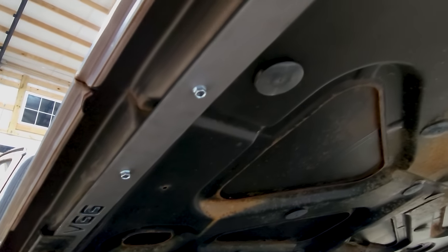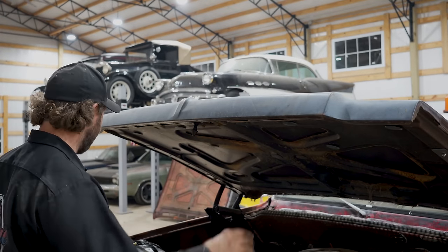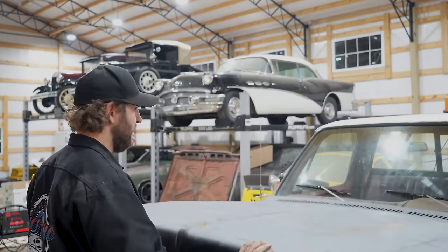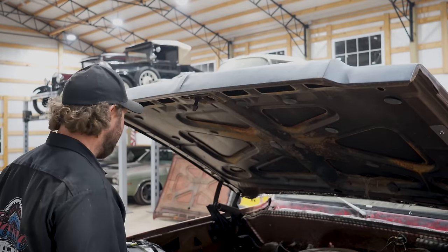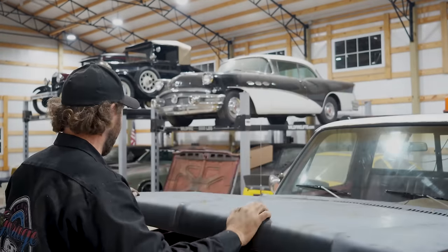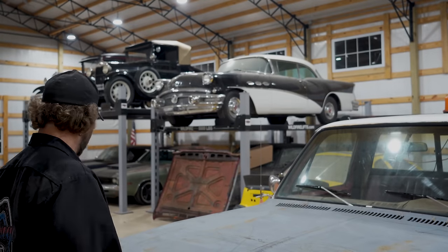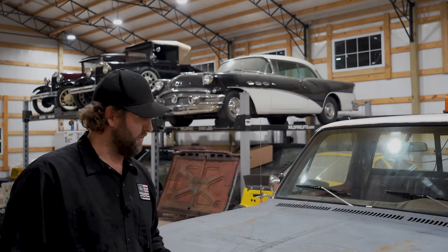Nice. Earlier, I couldn't pull the hood down. Had the shimmy shake, lean on it and stuff. All right, hood done. Looks a lot better. What are these scratches from? I don't know.